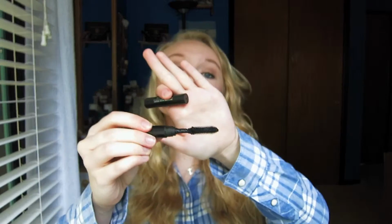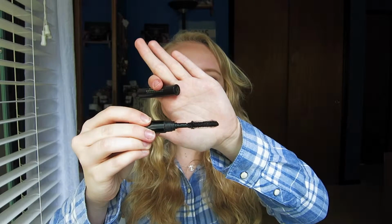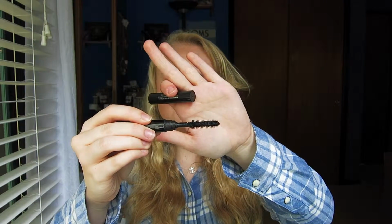Next up, we have the Buxom Lash Mascara in Blackest Black. Yet again, I keep getting samples of this. It is a huge brush. But formula-wise, it's not impressive. It's fine. I keep getting samples of it, so I probably would never have to purchase it because I think I have like 4 more samples of it. But I don't think I would ever be inclined to purchase it.